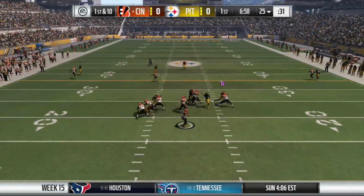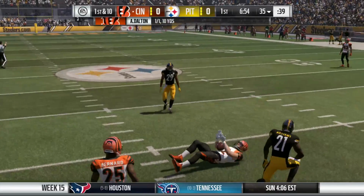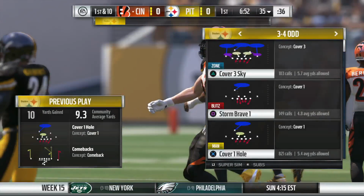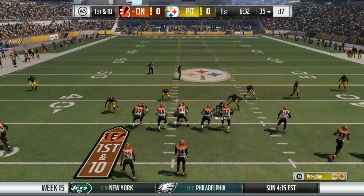Now Dalton with a 1st and 10. He's got it, the tight end Jeff Heuerman. Give him 10 yards on that one, and that'll earn him a fresh set of downs. They gave up the completion there, but this is what zone defenses count on. Catching the ball and not much run after the catch.